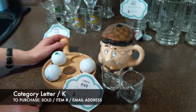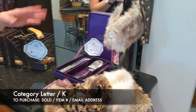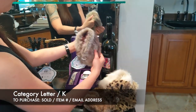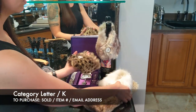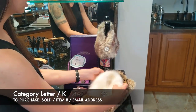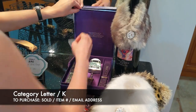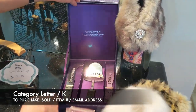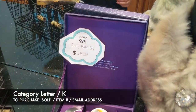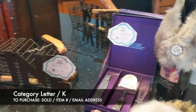That's item K88. All right, so next we're going to come right over to our girly wine set. I call it girly because, as you can see, it's a lot of faux fur. But these are adorable. There's three of these. They're almost like little cowls for a wine bottle. It comes with this wine bag, which is, again, a faux fur wine bag. It comes with a little set of wine wipes, and then this Neiman Marcus cheese set. So it comes with the cheese knife, the scraper, and whatnot here all together for $24. So that's going to be item K89 for the girly wine set for $24.